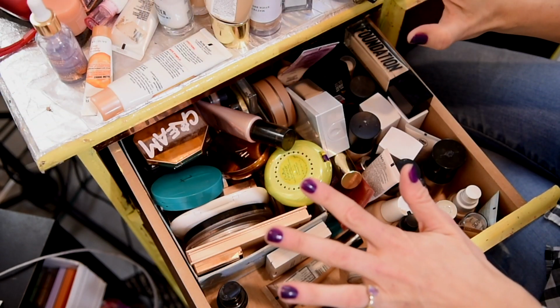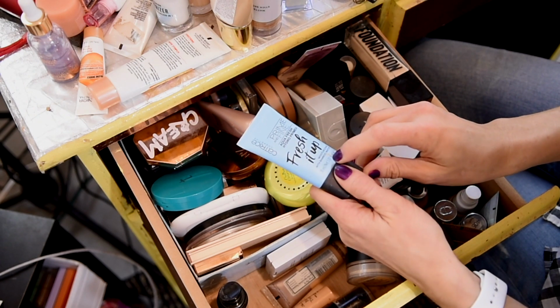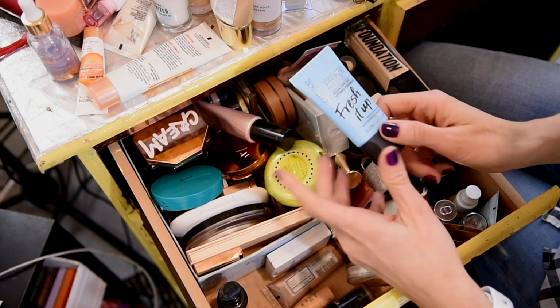Okay guys, so not a ton. Let's start with a couple I think I can declutter. So this one right here, I actually love this. This is the Catrice Fresh It Up Aqua Fresh Hydro Primer. This thing I think has been discontinued. I've had mine for over a year, so I think I'm ready to let this one go.